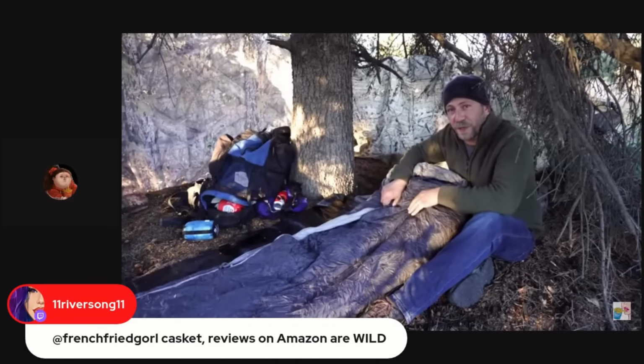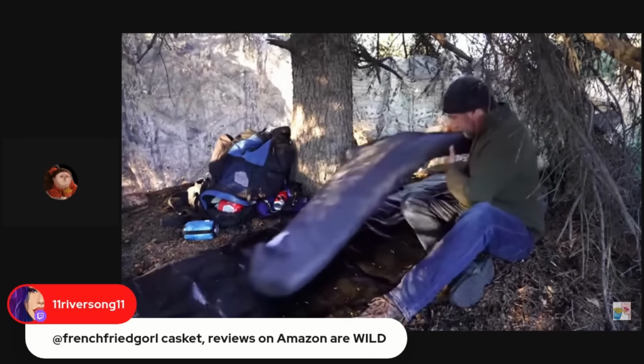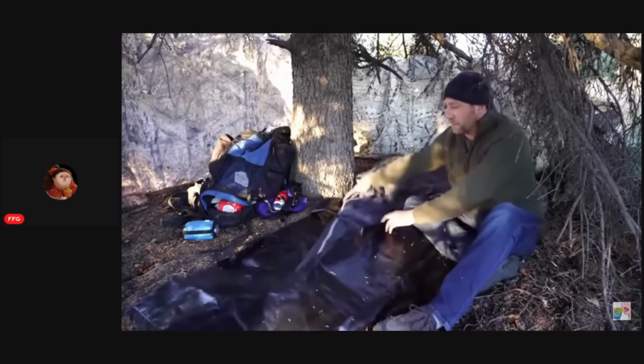Can't be Halloween camping without a mummy bag. I'll see myself out. Get the mummy bag in the body bag.